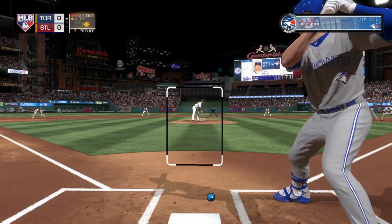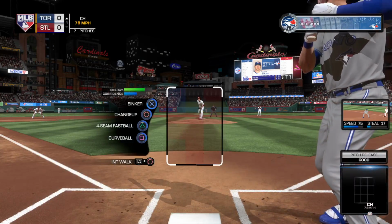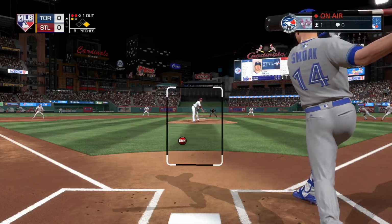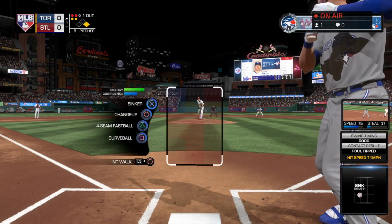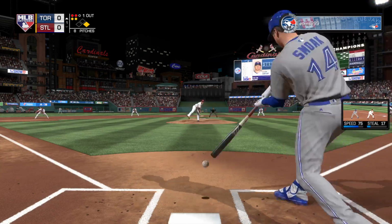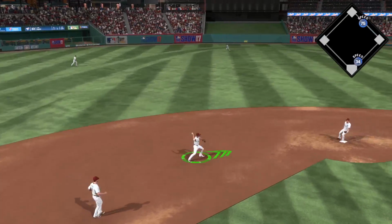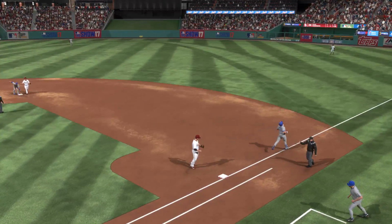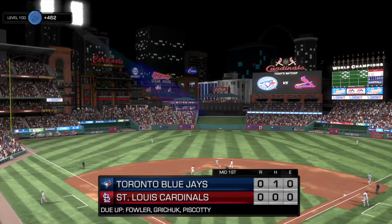Here it is. Changes up on him, but that's in the dirt for a ball. Well, when you're behind in a count like this, the pitcher, it's a good time to work in something off speed if you're confident in it. Most hitters are looking for fastball. And this is on the ground to short. Could be 2. There's one. Relay to first in time. And just like that, this side is retired.